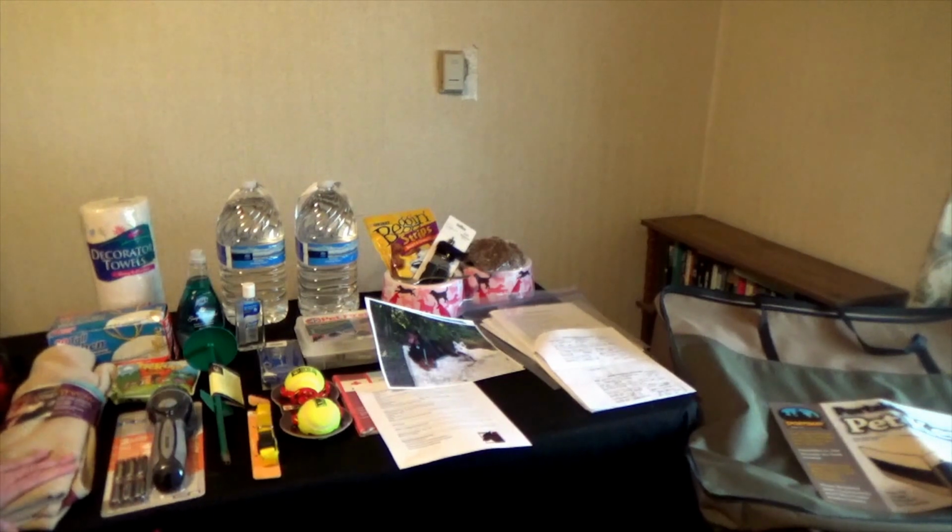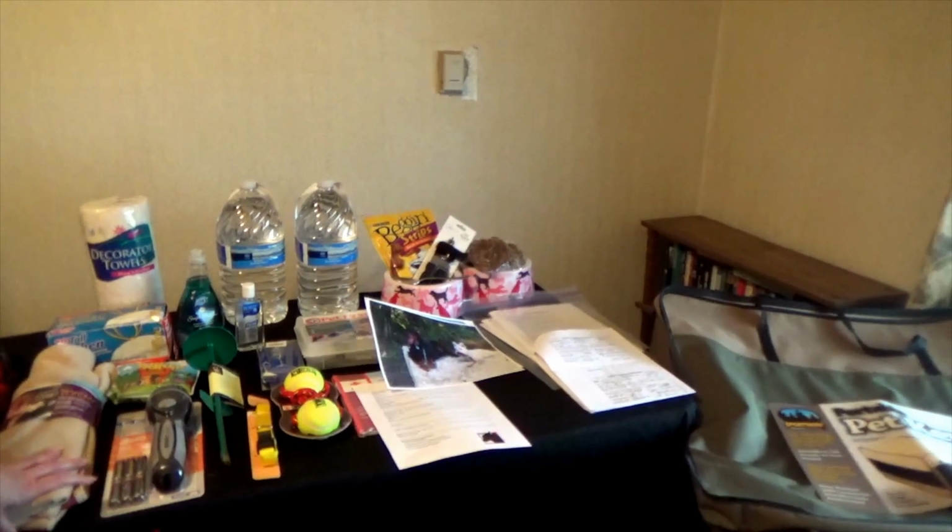That's the best thing you can do to make sure you get your dog back to you. If your pet is microchipped, make sure that the microchip company has your current information.